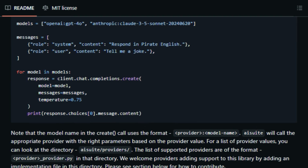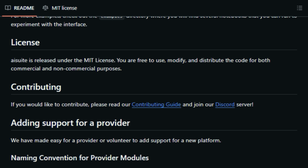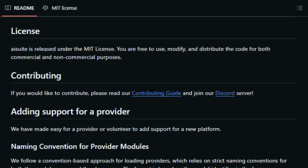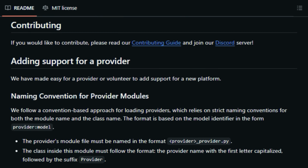A simple example demonstrates how to generate chat completions from GPT-4 and Claude using just a few lines of code. AI Suite uses a specific format for model names, provider and model name, so it can correctly call the appropriate provider and parameters. The project encourages contributions and provides a guide for adding support for new platforms. AI Suite follows a strict naming convention for provider modules to ensure consistency and simplify integration.